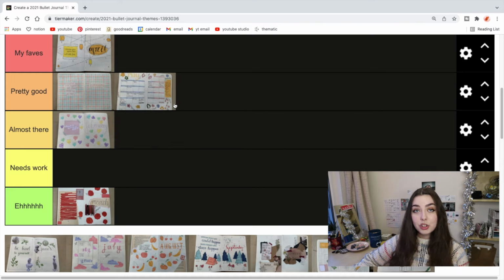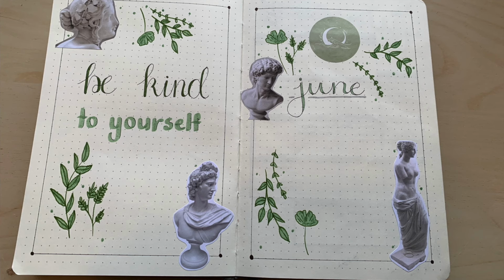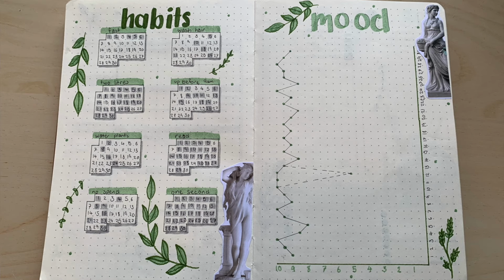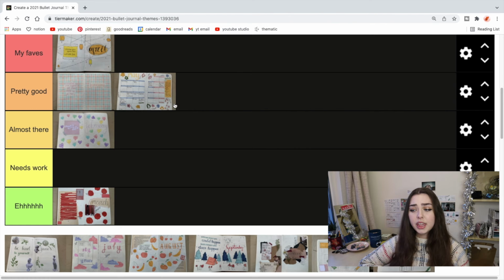Then we are on to my June theme, which is marble and green leaves. The idea of this I think is really good. It really reminds me of Greece, sort of like olive trees and white and stuff like that. It's also summery without being too obvious, and the colours are really nice. I love a good green theme, and it also had a lot of sticking in, which I really like, and the idea of statues and stuff.